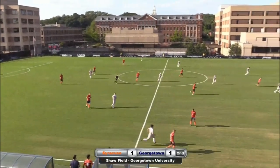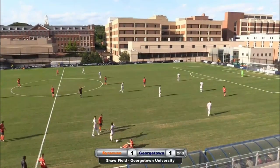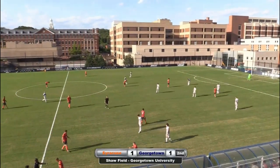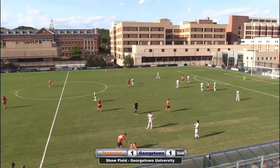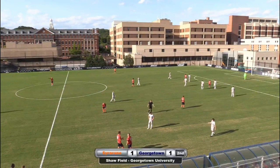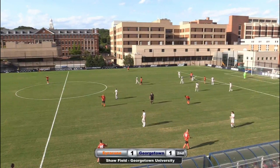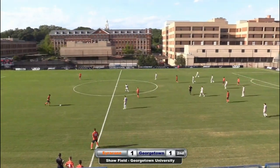Poor ball from O'Hearn. Cut out by John Austin Ricks, who's been busy. He and Rothrock get into a battle. Paul's going to get whistled for a foul. Doesn't think that he committed one, but did have a little bit of a bear hug on Ricks. Ricks, one of the captains of this Syracuse team.